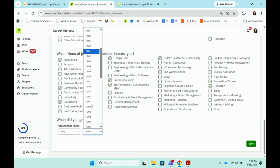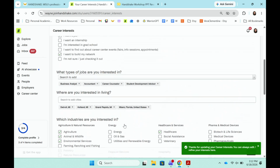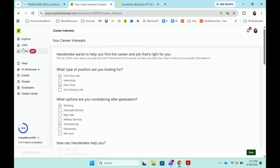So my graduation date obviously wasn't then. It was May 2025, and I will save that. And that's all. So I definitely recommend filling out your career interests. It helps to match with what's in "You're looking for," and then it also helps to match with your recommendations in this jobs tab.